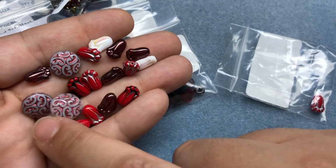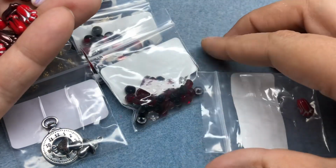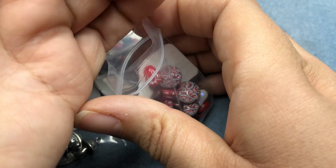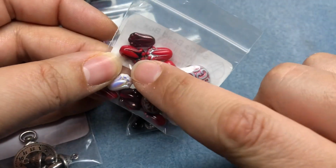And then these are a nice coin. They remind me of buttons. Well, that's called a lacy coin, but I think I've heard other people call them buttons. Very pretty. I loved this black and red one the most in that mix.